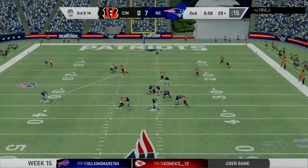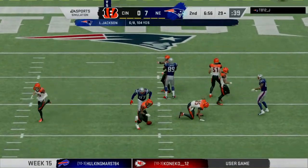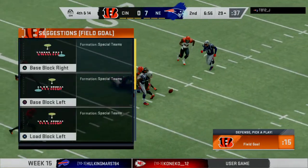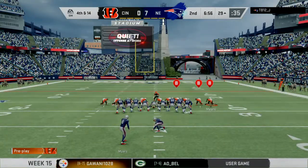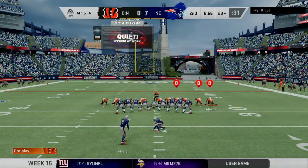There's Jackson on 3rd and long. And that will be incomplete. That's a good job there creating the contact to force the incompletion. And now since it's 4th down, that should set up a field goal situation. And a nice sigh of relief defensively to be able to hold them to 3. 46-yard attempt.